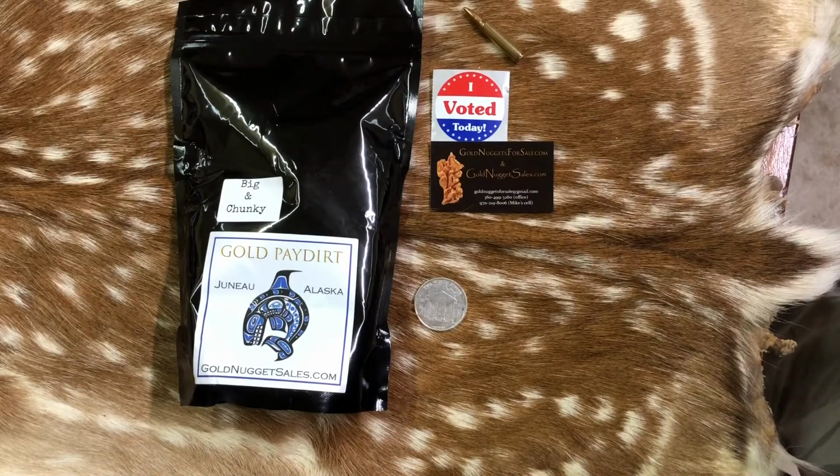Being new to gold panning, I've panned a little bit, but I really have more fun with the big stuff. The last couple bags I did had some pretty small gold in it, and it was very challenging. So looking forward to having some fun and getting some beautiful chunky gold. All right, let's go get it classified.